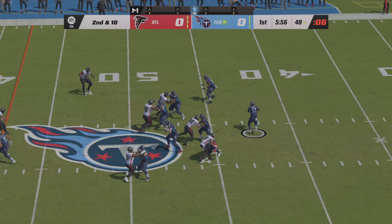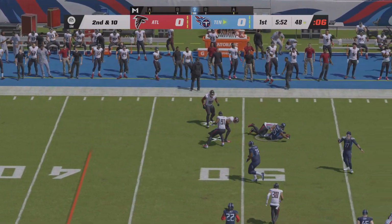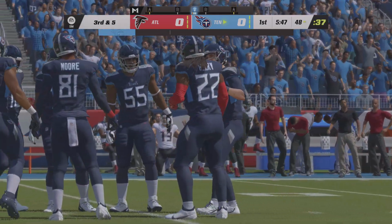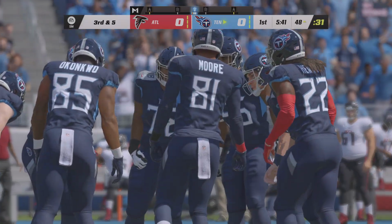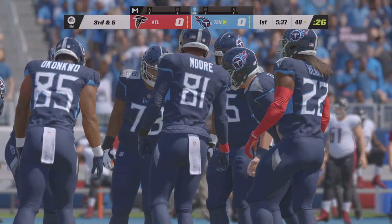Tannehill with a play fake to Henry. He'll throw instead. And a quick shuffle pass here is complete. And they're able to work this across midfield to the 48. He's a rookie, and you don't want to get hung up on the word potential. But when you see him make catches like that, you keep thinking to yourself, he's good now. He's got a chance to be great with plenty of work.